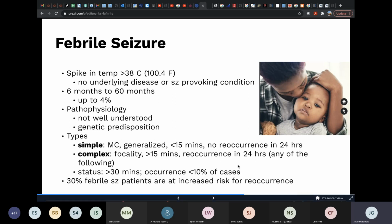And that it's further categorized by the type of seizure, either simple or complex. Simple is the most common one that we'll see, where they'll have generalized seizure activity, tonic-clonic, less than 15 minutes, and they don't have another one in the next 24 hours. Complex is that they have focality. It may not be generalized tonic-clonic, it lasts for greater than 15 minutes, and they might have another one within that 24-hour period. So any of those three make it a complex seizure.